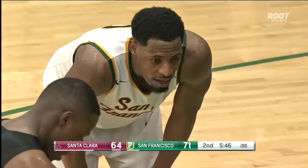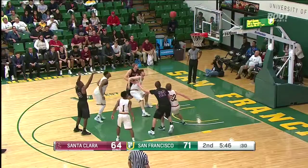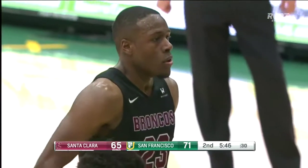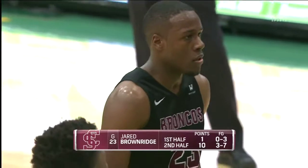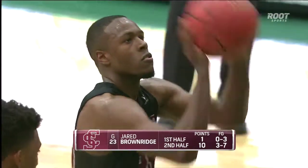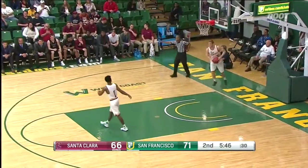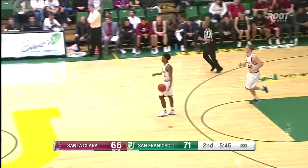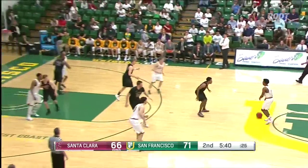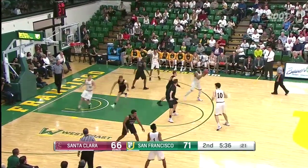So 1-on-1 for Brownridge, who's an 82% free throw shooter. And Brownridge drops it in. And Brownridge, a junior, coming into tonight, his career point total, 1,536, and he's 14th on Santa Clara's all-time points list. When it's all said and done, he may not catch Kevin Foster, but he's going to pass up a whole bunch of other people. Yes, and he may get to number 2. He's a guy that is going to average around 20 a game.